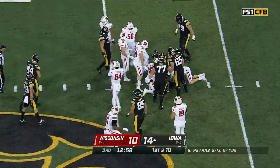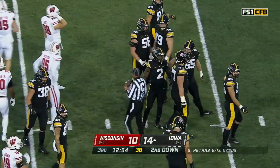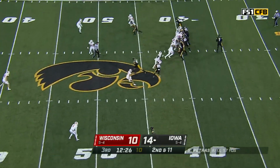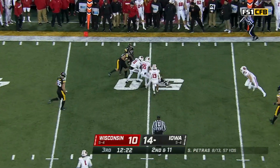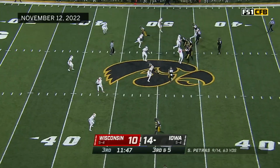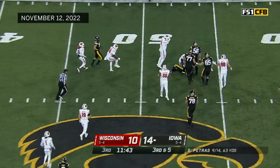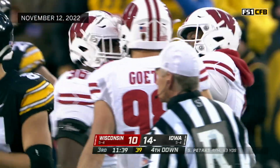And Caleb Johnson wrapped up right away. Isaiah Mullins, the first one there. That's going to be a loss of 1. Second down, bringing the pressure, gets rid of it, complete. So 3rd and 5 now for Spencer Petras in this Hawkeyes offense. Pressure coming off the edge. Petras steps up, Regaini making the catch, going to be shy of the first down.